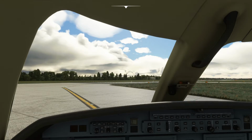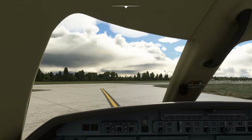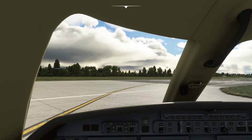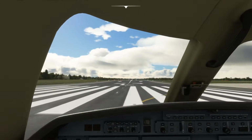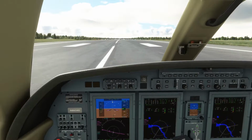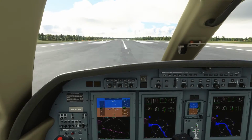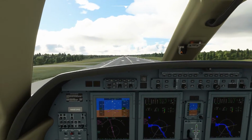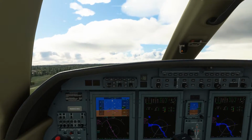Alright, let's get this flight started. And we're just going to do a rolling start. Rotate speed today is 99 knots. Airport time log. Gear up.